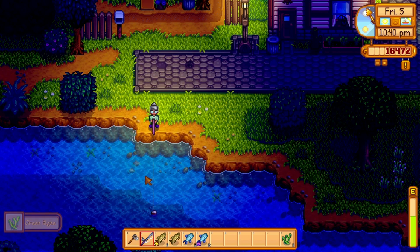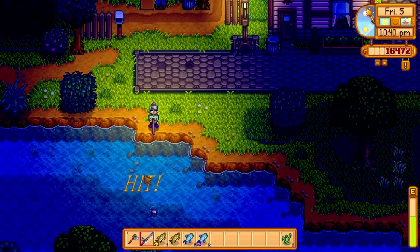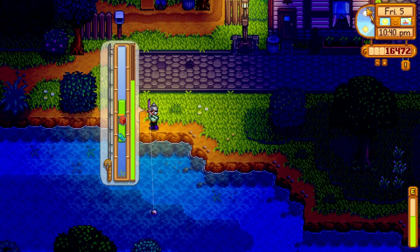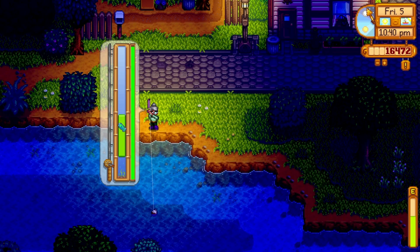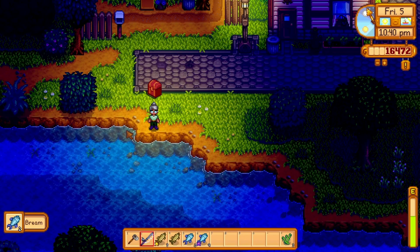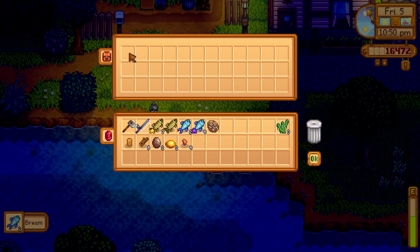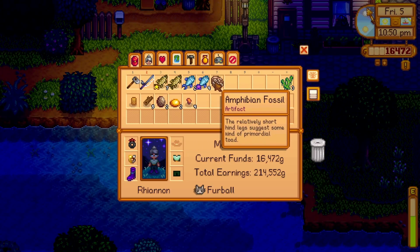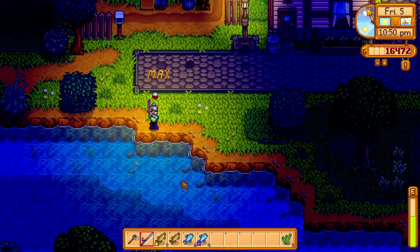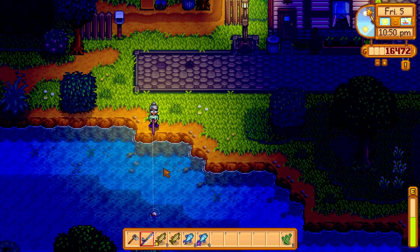And it's getting a little bit late, but I don't want to quit yet. With these double fish, this is kind of cool. Treasure chest again, awesome. So double fish and a treasure chest. And it is something we already have. It's an artifact that we already had, so that's fine. We'll put it in our extra artifact chest to hang on to it.